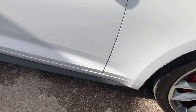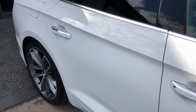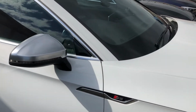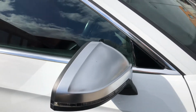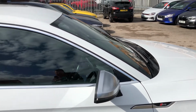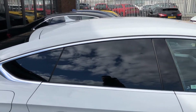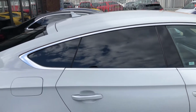Moving across, extended side skirts from factory in the black, which give it a nice flare. Lovely belt line. You've got the chrome on top of the door handles as well, chrome on the S badging, and you've also got the aluminium or chrome door mirrors as well with the black housing. You've also got built-in indicators, gloss black A-pillar, chrome window housing, keep it refined, and you can also see gloss black B-pillar and tinted privacy glass as well.